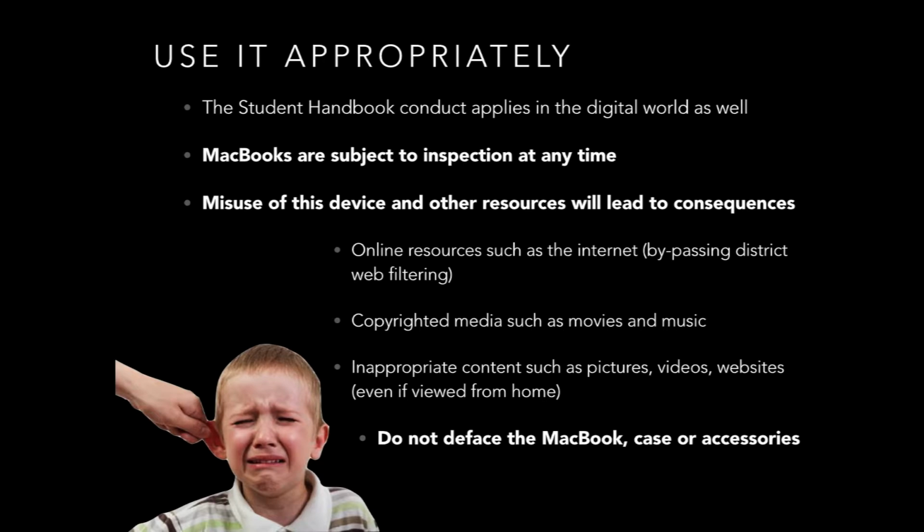The misuse of this device and other resources will lead to consequences. This includes misusing online resources such as the internet, bypassing district web filtering to access blocked websites, for example. This also includes accessing inappropriate content, both at school or at home. The internet will be filtered by the district when used at school and at home. Finally, this laptop belongs to the district, so please do not deface the MacBook, case, or accessories with stickers, markers, decals, etc.